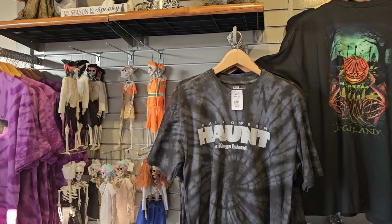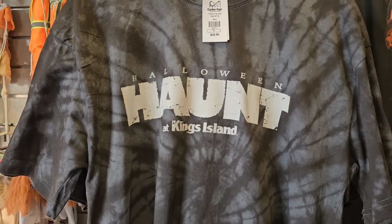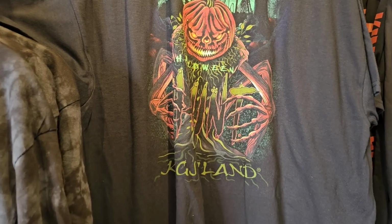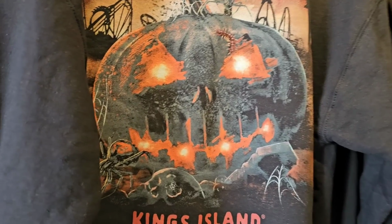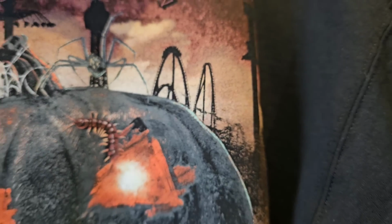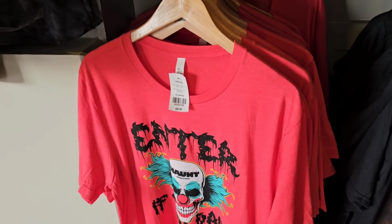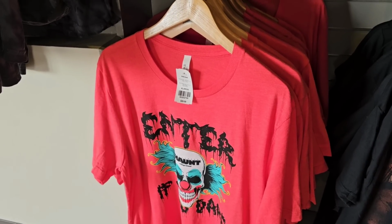Some very cool Halloween stuff here. Got some shirts, Halloween Haunt at Kings Island. I do kind of like that it doesn't have the year on it. $26.99 for that. Here we got this pumpkin right here. That guy's pretty cool. We got this hoodie. Kings Island Fear is waiting for you. Got all the roller coasters in the background. Looks like we got Banshee right here. Got Delirium right there. And we've got the Diamondback, one of my favorite roller coasters here at Kings Island. That is pretty cool looking. Got this one here, looks pretty cool. $29.99 for that. Kings Island Halloween Haunt with what looks to be kind of like the Pennywise from It.